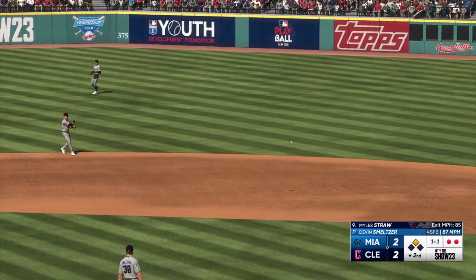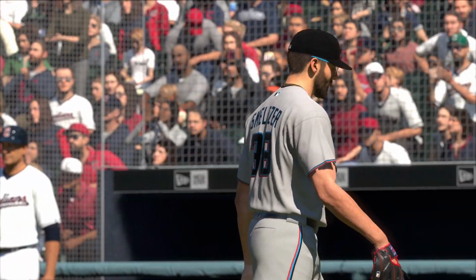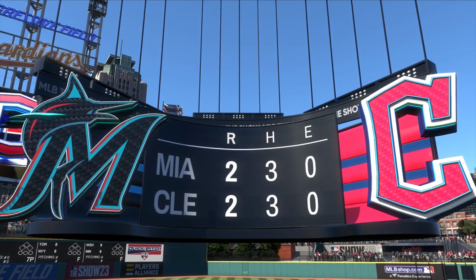Liner to second and picked on the hop. Tosses to first. That ends the frame. No runs, 1 hit, no errors, and a man left. We played 2 full. We are tied 2-2.